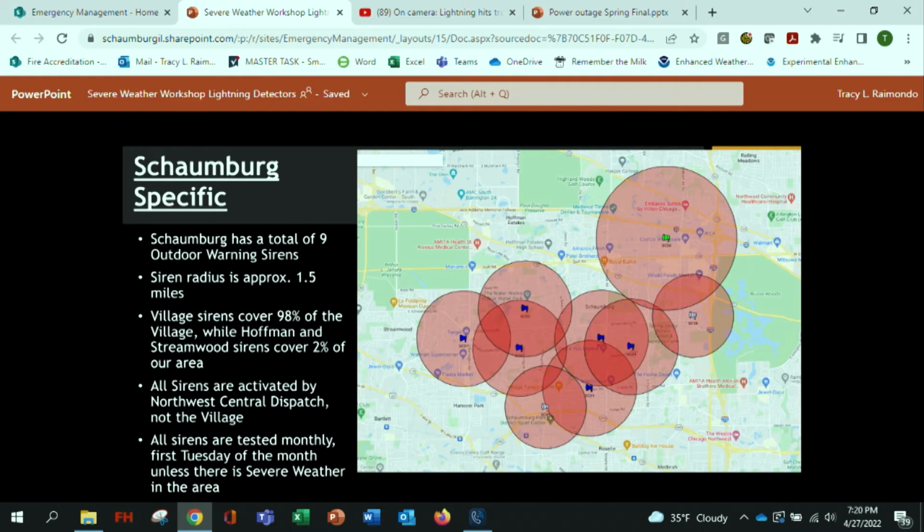Well, if there is even the slightest threat of severe weather in our area, we will not test the sirens on the first Tuesday of the month, correct? Mostly because we know there's a threat of severe weather. We don't want people to get confused. So if you know there's severe weather potential in the area and you're hearing the siren on the first Tuesday of the month and there's hail coming down, just take shelter. Give me the benefit of the doubt on that one.